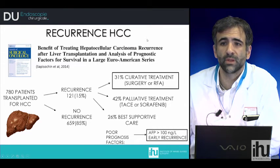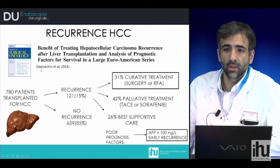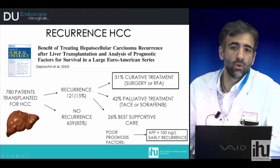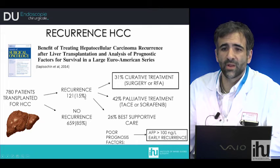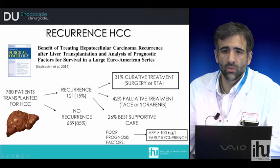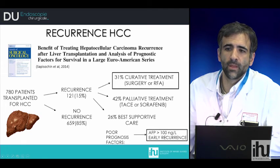One of the most important problems is the recurrence of hepatocellular carcinoma. In this series published 2 years ago of 780 patients transplanted for hepatocellular carcinoma, we have recurrence in 15% of patients who underwent liver transplantation. 31% had a curative treatment by surgery or radiofrequency, 42% had chemoembolization or sorafenib, and 26% had best supportive care. Factors of recurrence identified were alpha-fetoprotein over 100 and early recurrence.